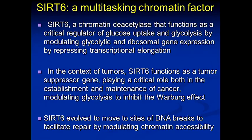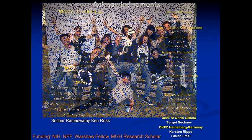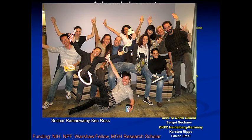This is a summary of what I told you, and I will acknowledge the people. This has been done by a fantastic group of people in my lab. The people who did this work are Lei Song on the original experiments, Sita on the pancreatic tumors, Carlos on the original tumor samples, and Debbie on the DNA repair defects. So with this, I will stop and take questions.